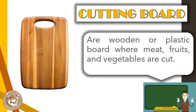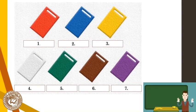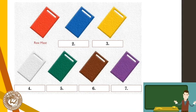Now, if you answered 6, you are correct. Or 7, because we have an additional chopping board. So we at least have 7. Now, the first one, which is the red chopping board, this one is for raw meat or your raw poultry. For the blue one, this is for your raw fish.